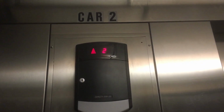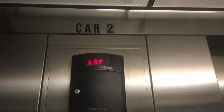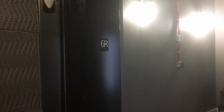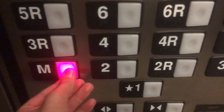Seven probably was directly in the unit or something. Whoa. Here's six on it. We'll go back to the mezzanine end. We'll go down to the mezzanine end.